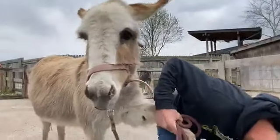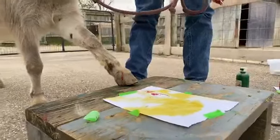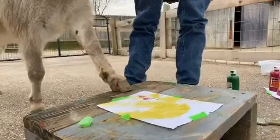And the paint's not toxic, and they wash it off. It's washable, and special for them. So if they were to lick it or anything, it's not going to hurt them at all. It's just like the finger paint you guys paint with at home.